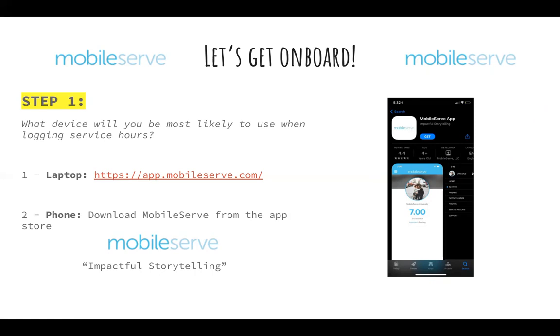So for the purpose of this onboarding tutorial, just pick one. If you're going to use the laptop, go to this web address, app.mobileserve.com, and then go to the next slide.